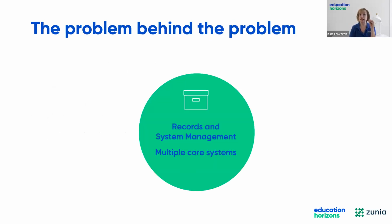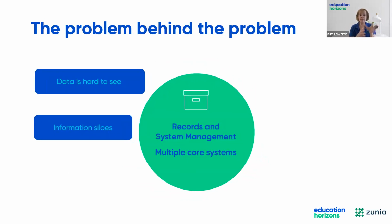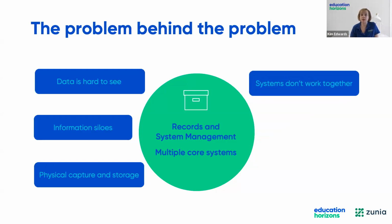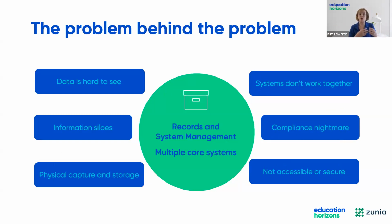So if we look at one of the key problems behind this, that's the area of records and systems management, because schools are grappling with multiple core systems and users. The data is often hard to see and find. It's siloed across systems. The physical capture and storage of this data can often be a real challenge. The multiple systems aren't working together, and compliance, if you're located in Australia, can be a real nightmare. And then they're not necessarily hugely secure in terms of that data.